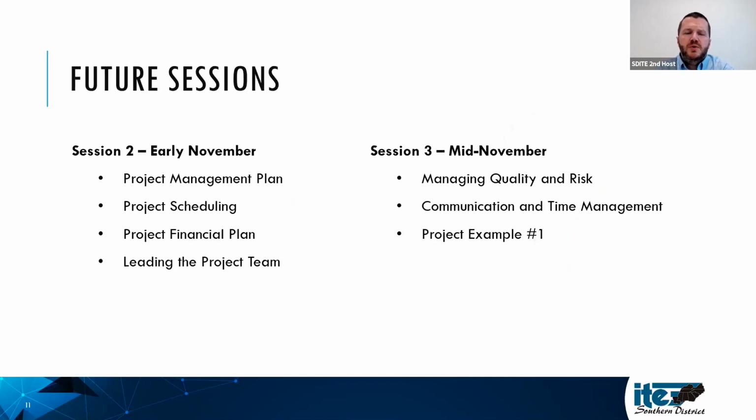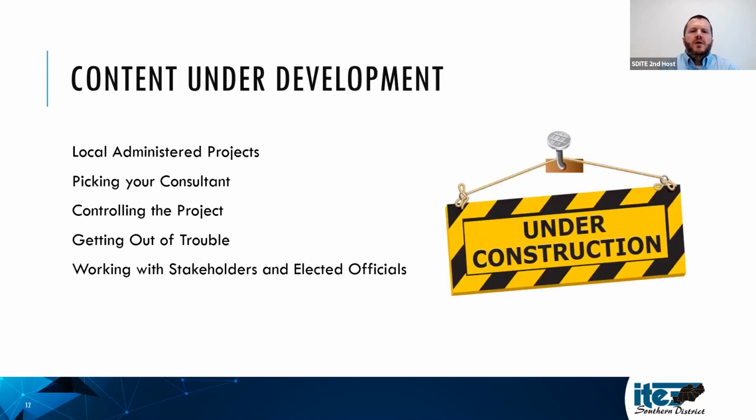Future sessions: session number 2, we're thinking early November. We still need to nail down a date. We'll include the project management plan I've discussed a little bit, project scheduling, project financial plan, and leading the project plan. And then in mid to late November, we'll get into managing quality and risk, communication and time management, and then we'll have our project example number 1 for everybody to see a hands-on approach of how project management can actually help with an example project. So right now, we have several sessions developed, and there are a few more in the hopper that we're working on. Our committee right now is working on the first 2, and then we're slated to be working on the next 3 last.